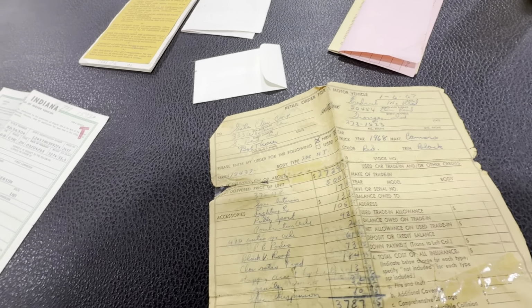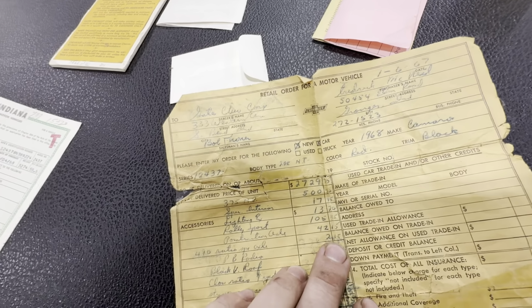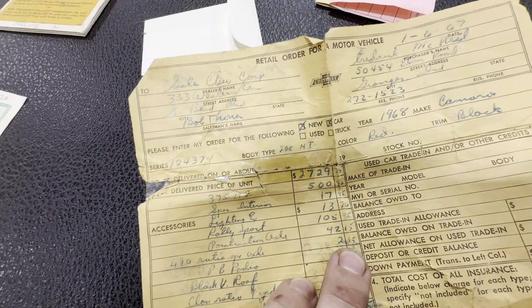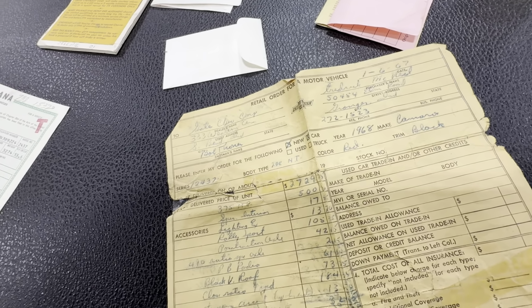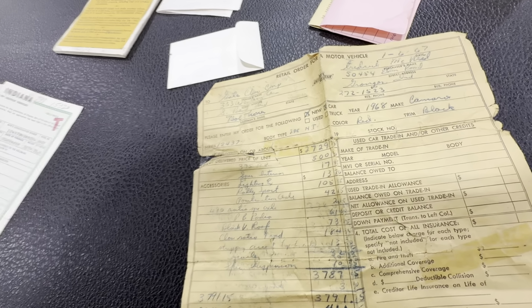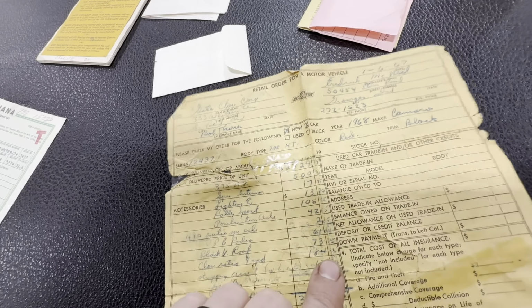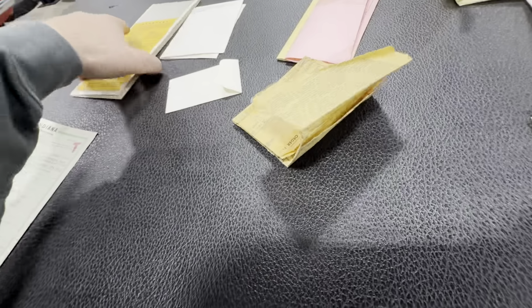Rally Sport cost him $105. The 4.10 rear gear was, I don't even know how to say that, it's so low: $2.15 for 4.10 rear gears. Geez, you can't even get a Coke at McDonald's for that anymore. Black vinyl roof, $73. Close ratio 4-speed, that needs rebuilt, $184. That is the original order form.